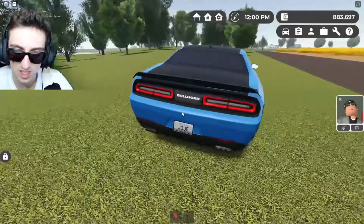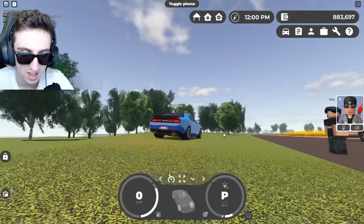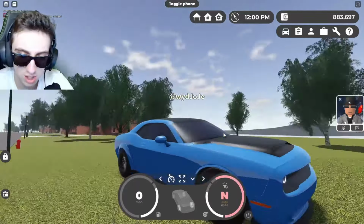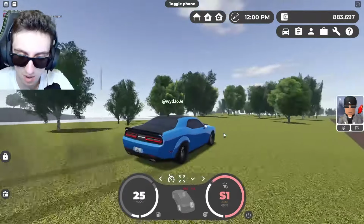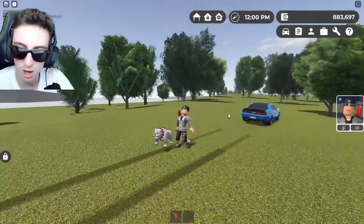The Dodge Demon 170. Do I even need to do any explaining? I'm a Mopar guy. That startup sounds so good. It's so fast, this car, by the way, if you did not know. Super quick, just like the one in real life. Moving on to our next car.